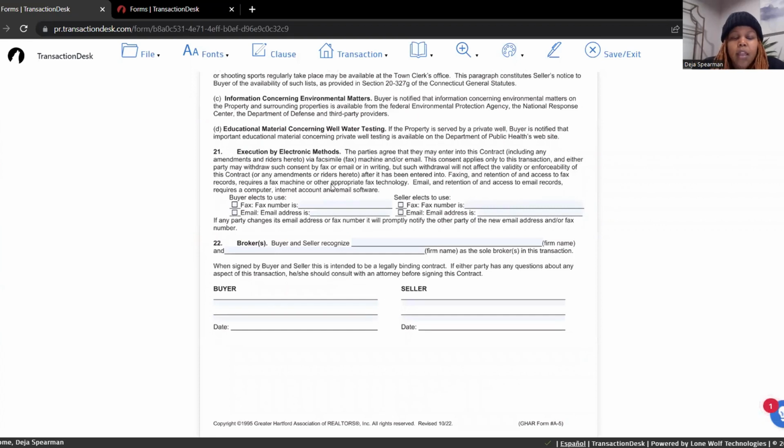21. That just means electronic methods, that you can sign this contract electronically, DocuSign, AuthentiSign, whatever. Because some buyers are not in the state, some buyers are not in this town. You can sign it electronically, and it's more than fine. And this final part right here, I haven't actually done fax at all since I became a realtor. Most of the time we'll do this by email.